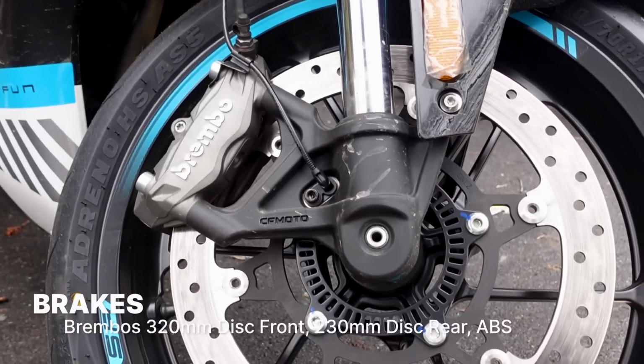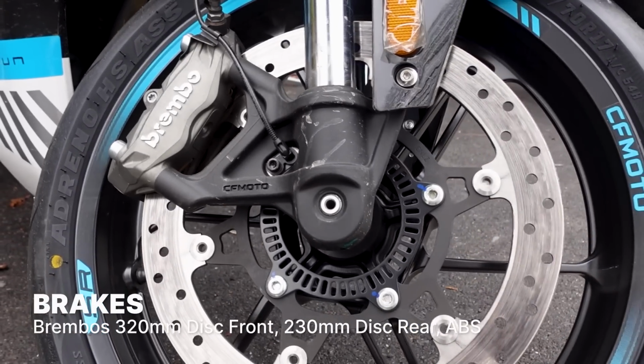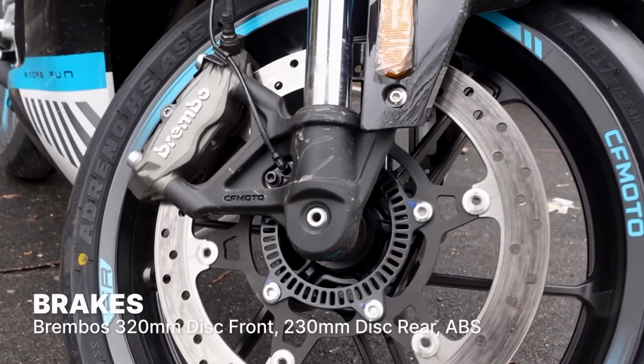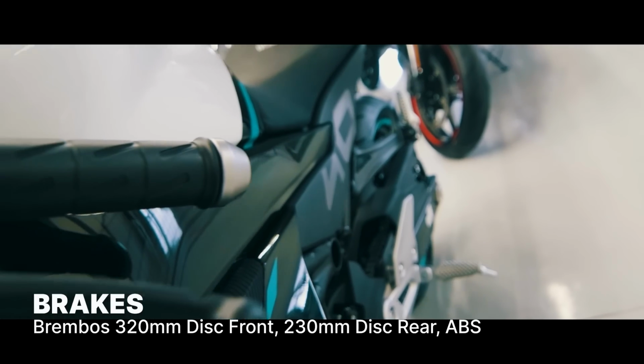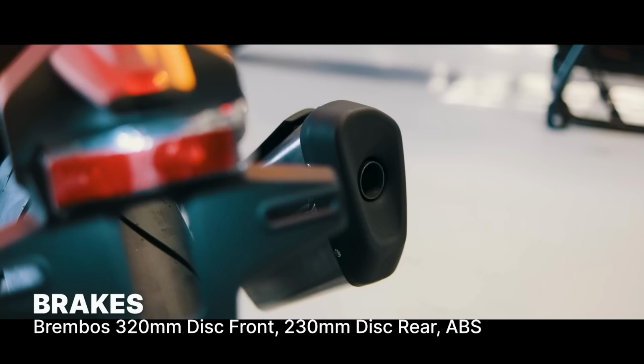The brakes are pretty solid as well. Over at the front, you get a 320mm single disc opposed 4-piston Brembo caliper. For the rear, you get a 220mm single disc. Of course, it has ABS as well.